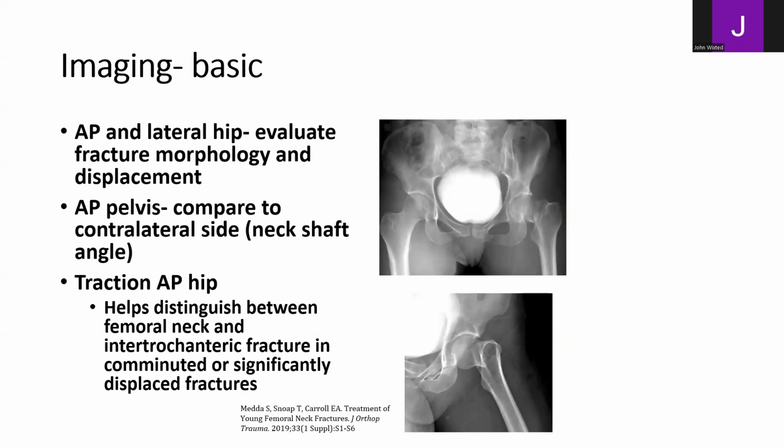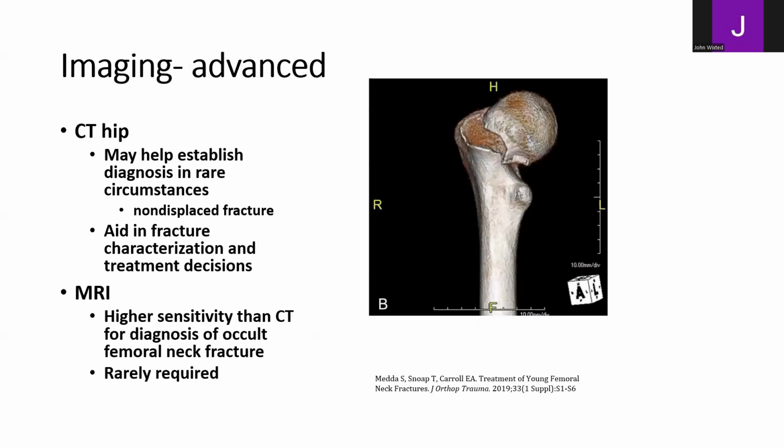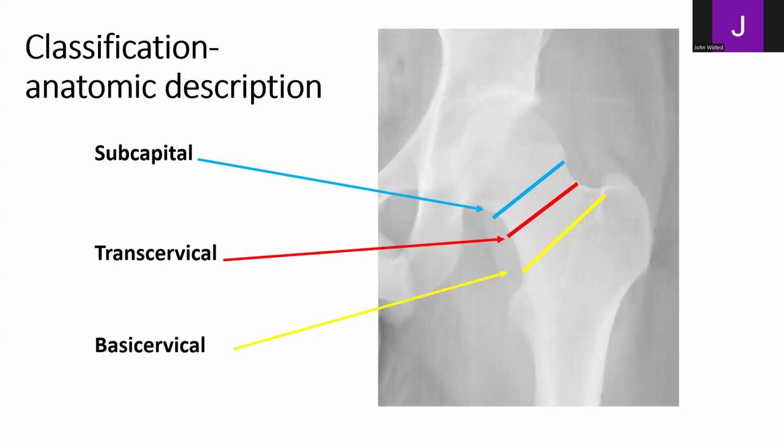So AP pelvis is helpful because it gives you the opposite side, so you can check the neck shaft angle on the contralateral hip. And traction films can be very helpful in straightening things out and making a complicated fracture pattern a little more clear in your mind. Again, advanced imaging, CT scans, super helpful if you have access. But again, you don't really need this if you don't have it.